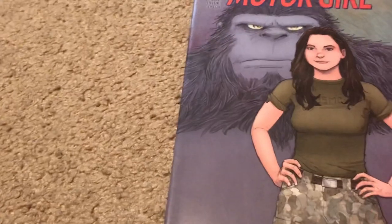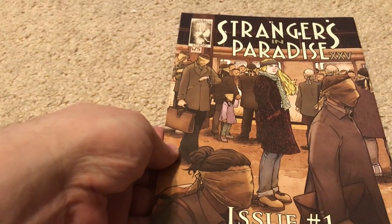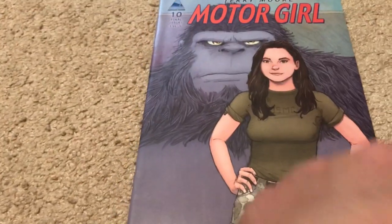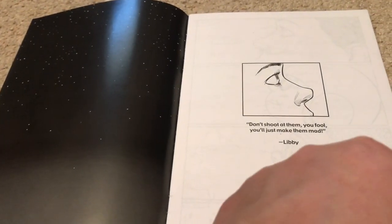Next we have one I've never heard of. Terry Moore's Motor Girl. $3.99 cover, put out by Abstract Studio. On the back we have an ad for Strangers in Paradise, which looks interesting. She's wearing a marine uniform. Don't shoot at them, you fool. You'll just make them mad.